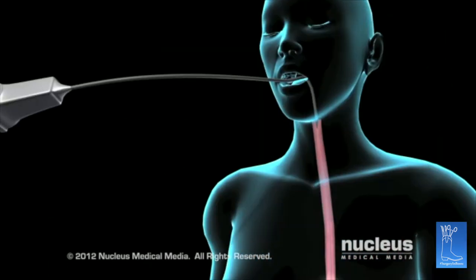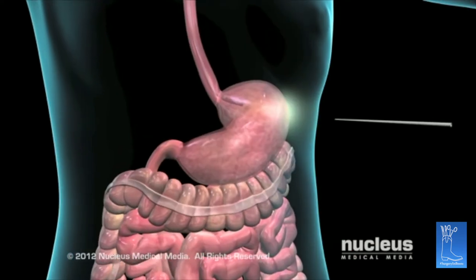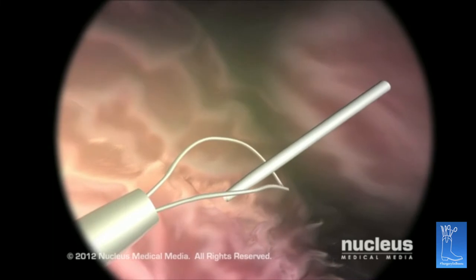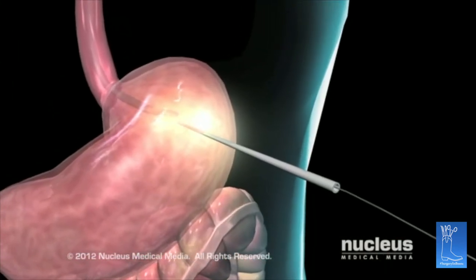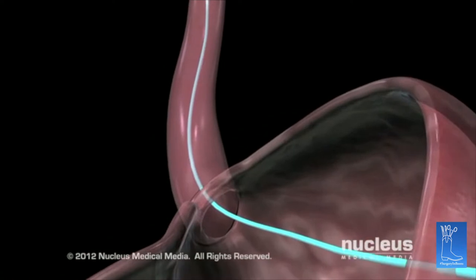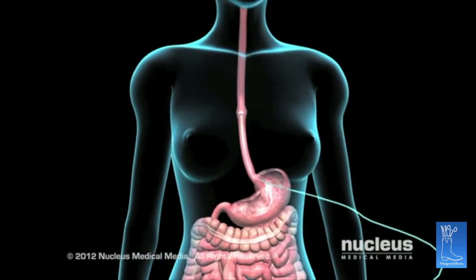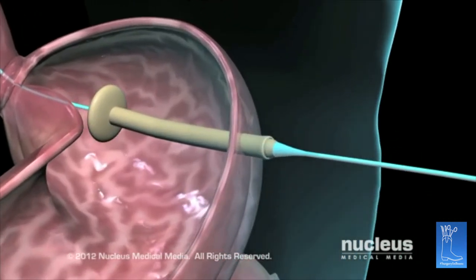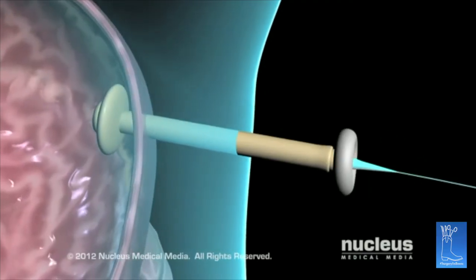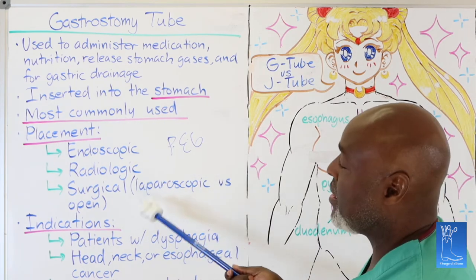So this is a pretty good video. You can see us placing the scope down into the stomach. Once we transilluminate and find an area on the stomach that we can see on the skin, we introduce a needle into the abdomen and then into the stomach. We use a snare to grab a wire that we pass through the needle and then pull it all the way back out of the mouth. Once you do that, at the mouth, you connect the PEG tube. You then pull the PEG tube all the way down into the stomach. Once you've done that, you place a scope back in to confirm placement, and then you pull the wire off and put a connector on to hold it in place. Versus G-tube just means gastrostomy tube because it was placed in radiology or surgically or whatever.